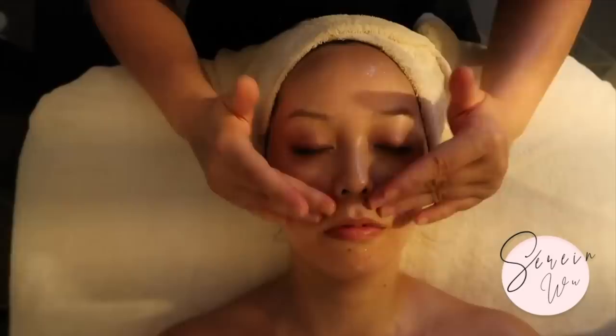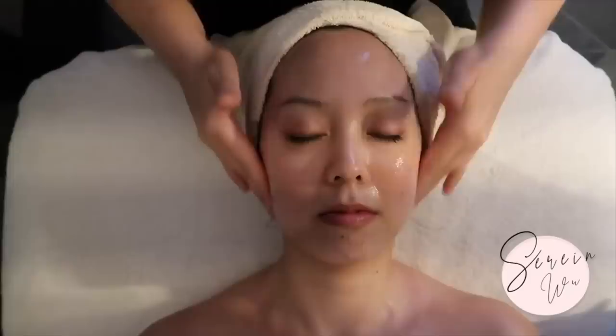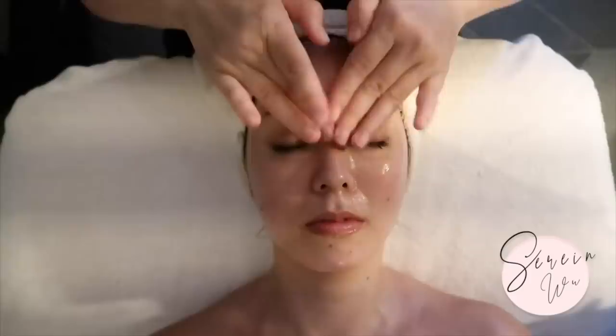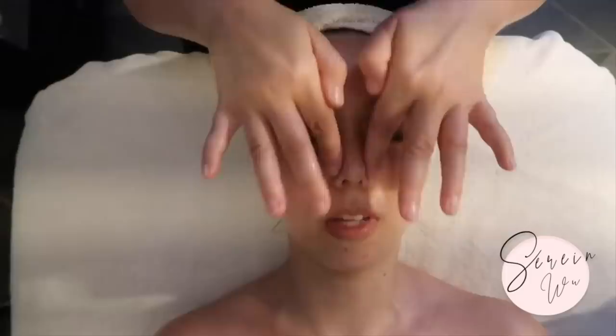Feel any sensation on the surface of your skin? What do you feel? Tingly. Tingly, okay. This is the peel? Yes, this is the step when we do the peel. Is it less intense as I move my fingers over your face? Yes, good. Still feel it? Okay, good.